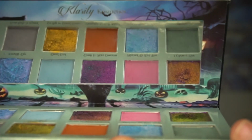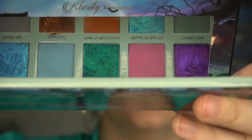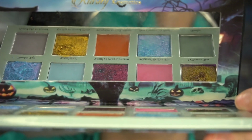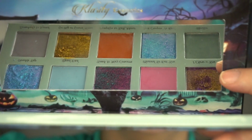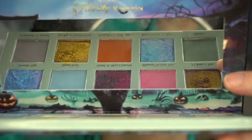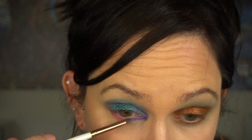So let's see, there it is. So see it here in this back corner, so it's purple and then it's like that greenish. See that in the mirror right there? Isn't that crazy? That's this color here. I don't know, maybe you guys can see the shift when I close my eyes and turn.